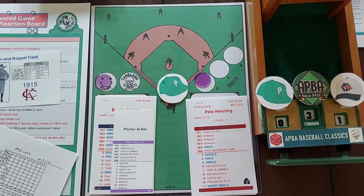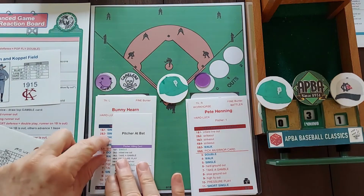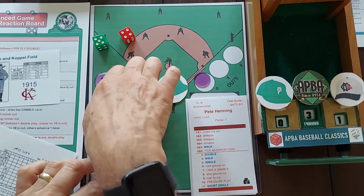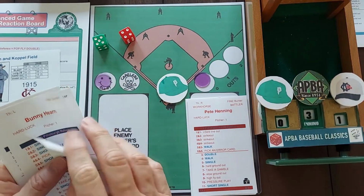Leading off for the Pittsburgh Rebels is the pitcher, Bunny Hearn. 9 off the batter card. It says swing and a miss, strike 3. 1 down.